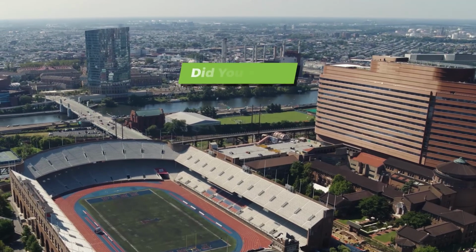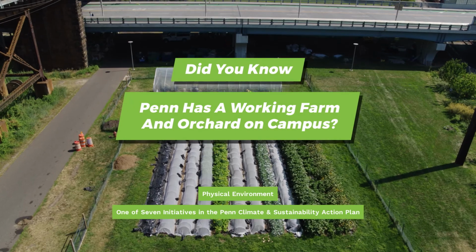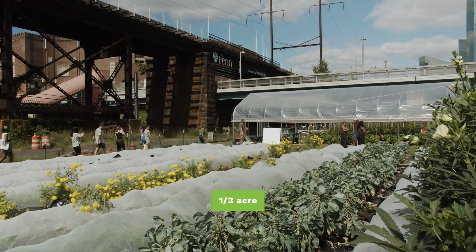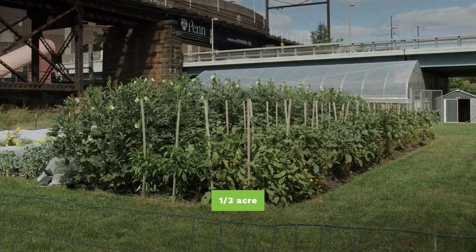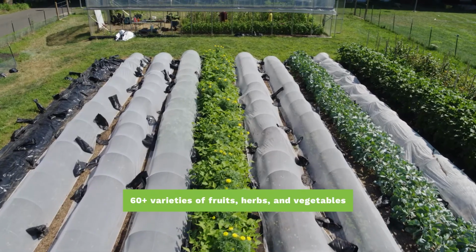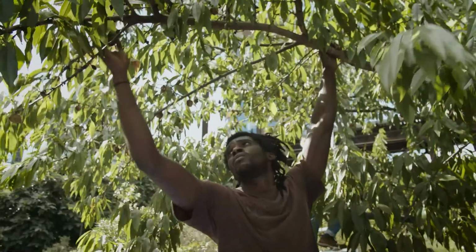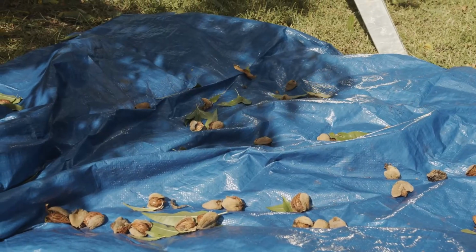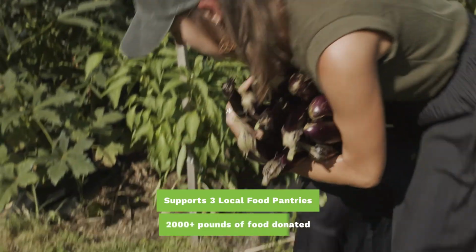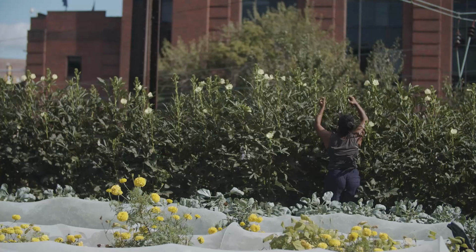Did you know that Penn's West Philadelphia campus is home to a working farm and orchard? Spread over a third of an acre between our sports fields and the rail line, the Penn Park Farm and Orchard contains fruit trees, berry bushes, and planting beds for growing eggplant, tomatoes, and more. The food harvested goes towards supporting those in our community facing food insecurity, providing thousands of pounds of fresh fruits and vegetables to our community annually.